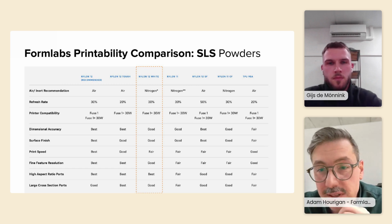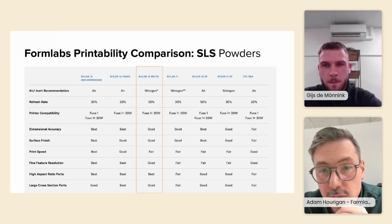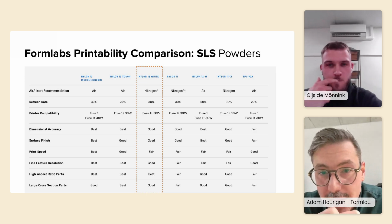And then most recently, we've introduced 2 brand new powders.